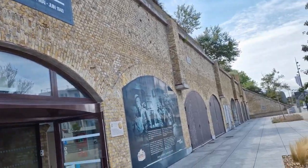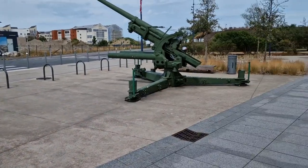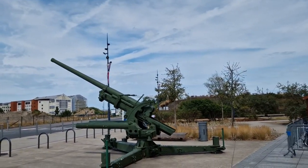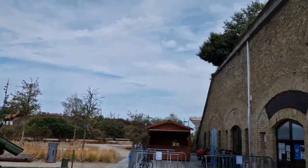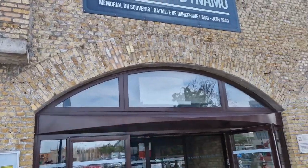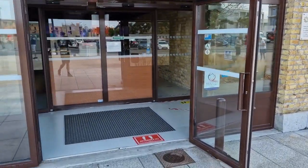So they choose a really sturdy building for that. Also right here in front there is a big gun. I don't know the type actually, but let's go in the museum, show you around a little bit, and I'm very curious what to expect, so let's go.